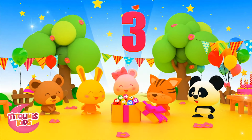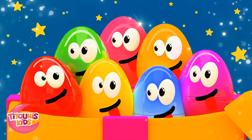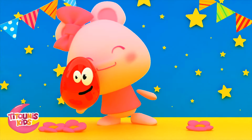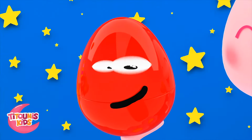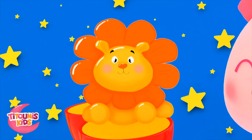1, 2, 3! Oh, look! These are colored surprise eggs! Let's open the red one! Mech, mech, mech, what's hiding in the egg? 1, 2, 3! Oh, it's a magnificent lion!